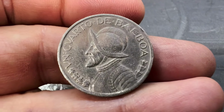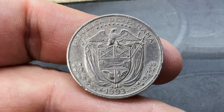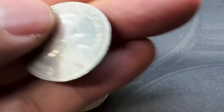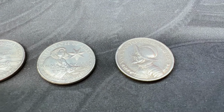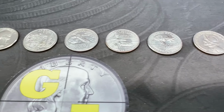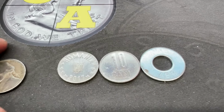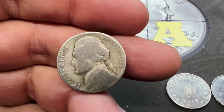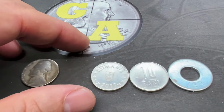I just love these Balboas. They're so pretty. I love the design. So always excited to get me some Panamanian halves or quarters. Love the half dollars more, but the quarters are really nice as well. We didn't find any dimes in the hunt, so honestly, not a lot found for $400 and change. I did leave a couple of the cool finds from the nickels. The war nickel, obviously a keeper, and it will go in the silver chest. We'll throw that in there after the video.